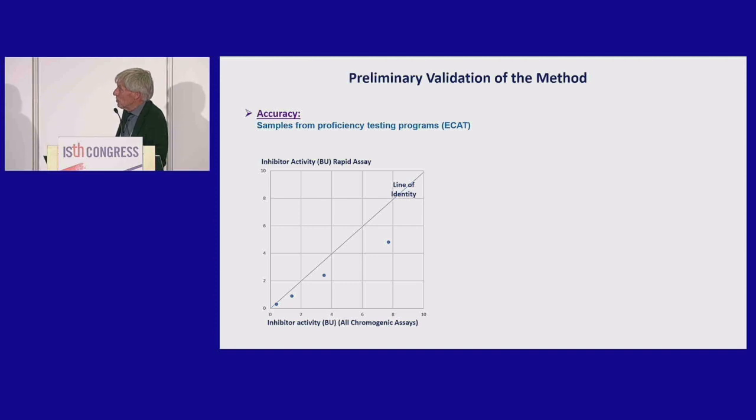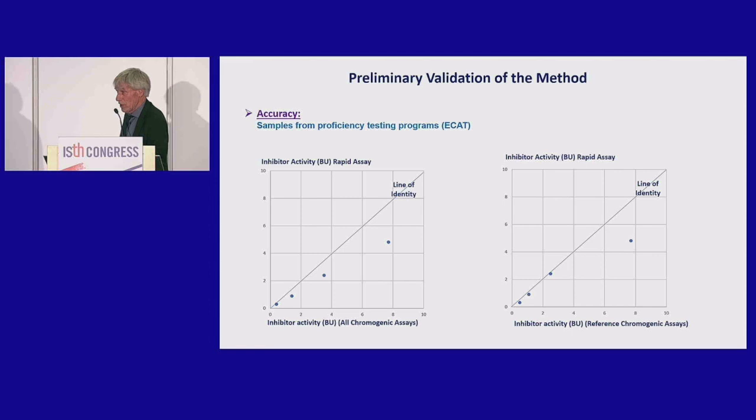Also, we looked at the accuracy with samples from the proficiency testing of the ECAT. So we analyzed 4 samples of ECAT proficiency testing, and we compared our results of the rapid assay on the y-axis with the results of the other chromogenic assays that were tested in the ECAT survey. And the rapid assay is a little bit lower than the other chromogenic assays, but when we look at the reference chromogenic assay, that means our data compared with the chromogenic assay of the same kit of, in this case, Technoclone, then there's a very good correlation, except for one sample.